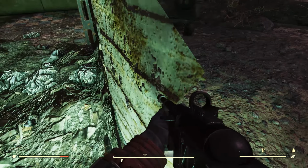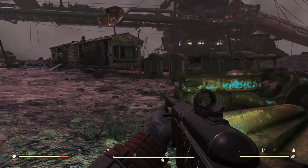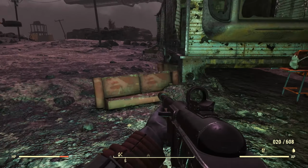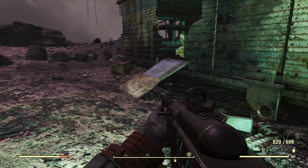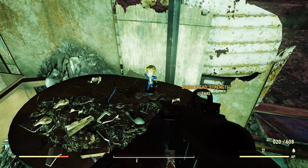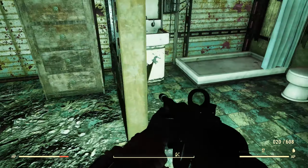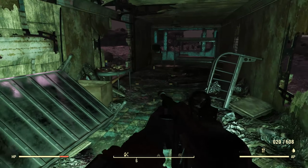Coming back... Okay, can't go through that, I guess. Coming back out here, we can go past these cars, all these porta potties. There's a first aid kit in that one. And then we got, yeah, the little polar bear teddy grilling back there. Coming up in here, there's a bobblehead right here. Alright, and then we can come around this way. There's a bed. I would actually rest in that. I wouldn't want to sleep in the ash heap, but maybe that's just me.